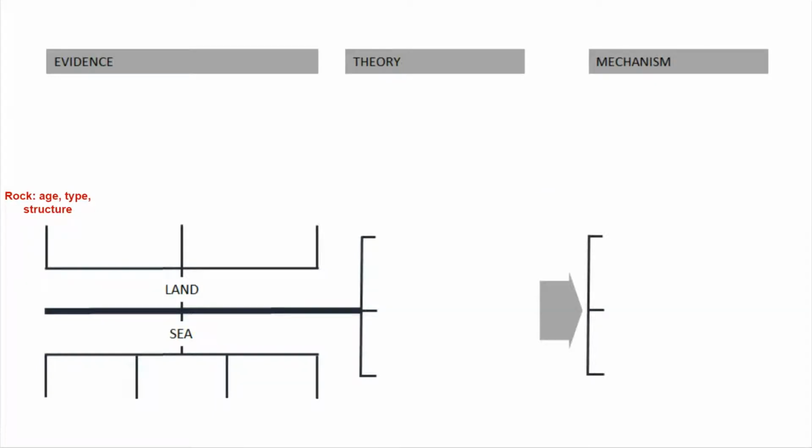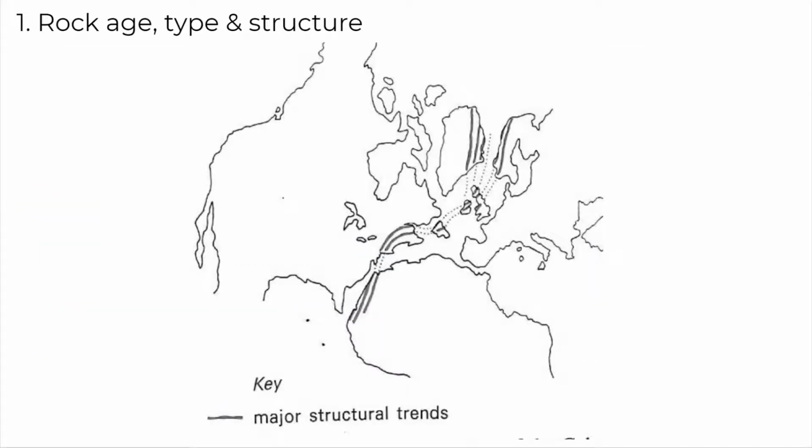That'll take us into the theory, and finishing off with the mechanism of how all of this operates. So let's take a look at the first piece of evidence. It's rock age, type and structure. So if you move together North America, Africa, Europe, British Isles, Greenland, if you bring them together in this jigsaw-like fit, something quite significant happens. In fact, jigsaw is a good metaphor to use because the jigsaw puzzle pieces here seem to fit together, but not only do the puzzle pieces fit together, but the picture that's on them matches up. What's the picture in this case?